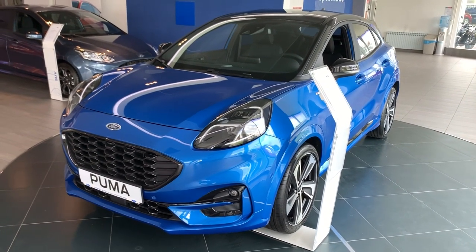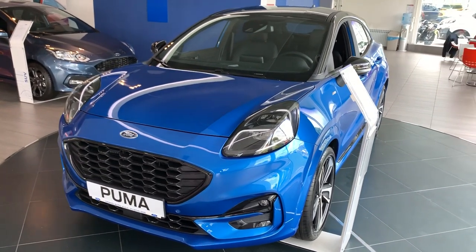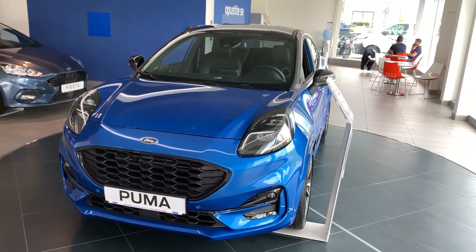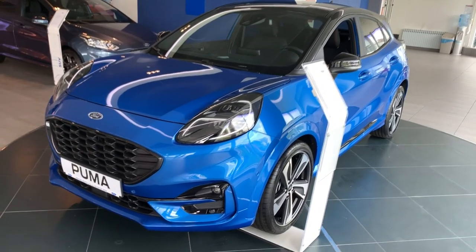Let's kick things off with the exterior design, and I think it looks amazing. I spoke to the designer team in Germany when I was at the world premiere of this car, and they told me that they wanted the athletic looks of the car. They wanted this optimistic face, and I think they did a good job. Really, the car looks that way for me.